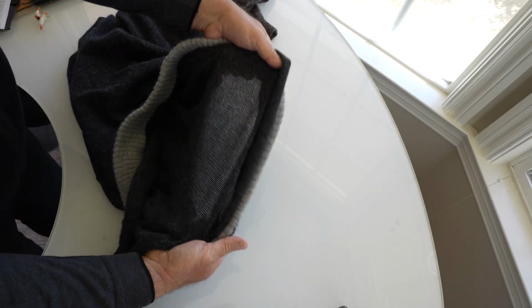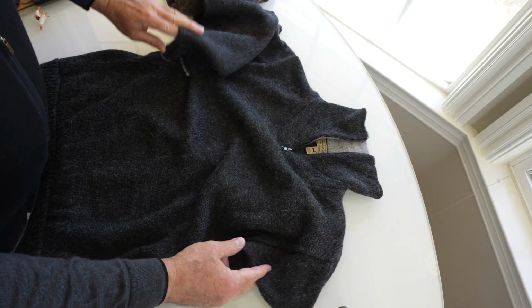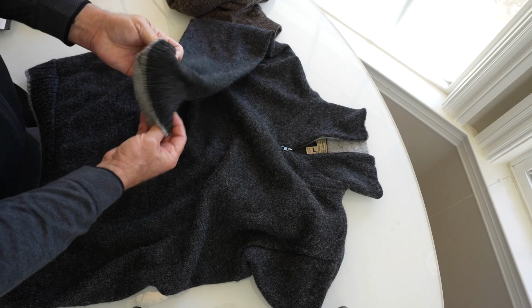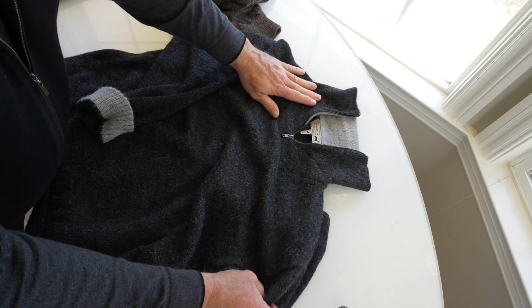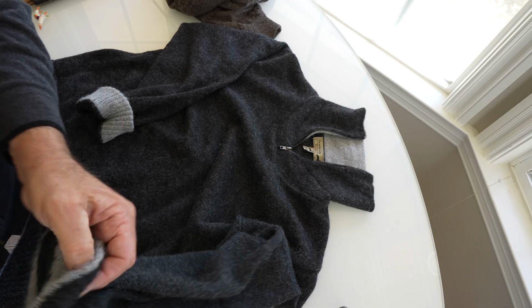You can see this is a heavier knit than the other sweater. But these are both excellent for hiking or outdoors, whatever you're doing. This one is by Peruvian Connection, the manufacturer of it, also 100% alpaca.